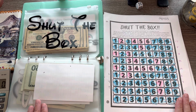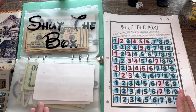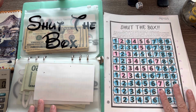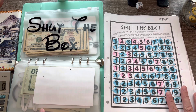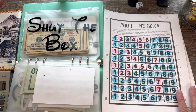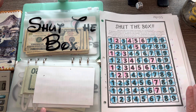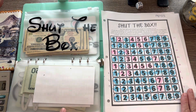So today is Friday, which means this is only the second time I'm doing this, but usually on Fridays is when we unstuff a challenge and we are going to restuff it into other envelopes. It's my second time doing the shut the box, and we did complete it. If you watched my video on Tuesday, the money challenge that we do every single week, I will link that at the end of the video in case you missed it and you want to see how we came up with all of these numbers.